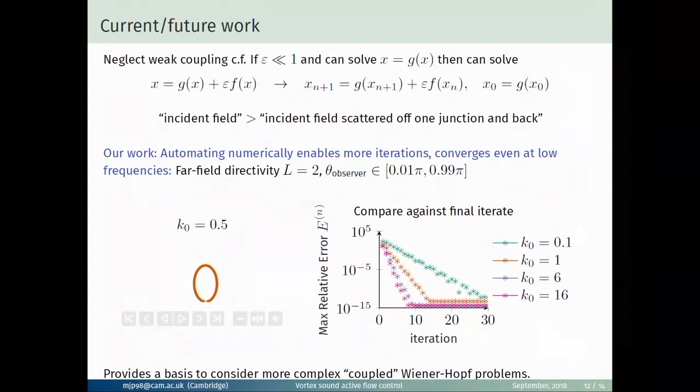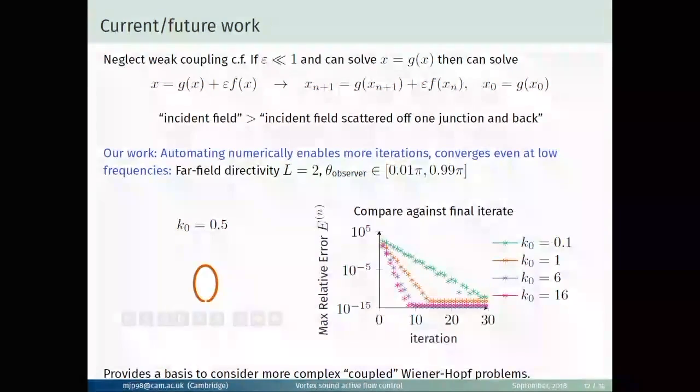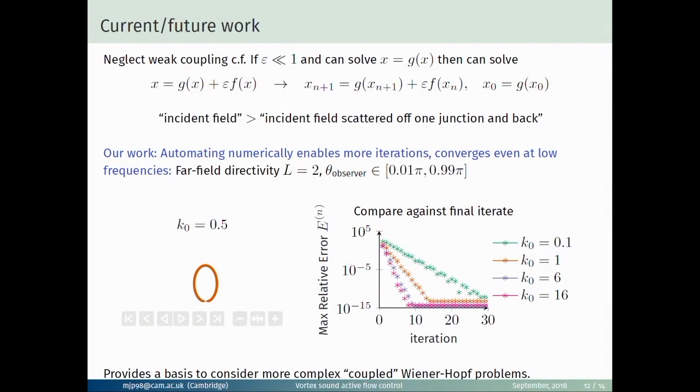we're avoiding inverting a matrix in solving this problem. In fact, we're using a perturbation expansion as an approximation to a matrix inversion, which is chosen effectively by considering these physical couplings. So this provides a basis to consider these more complex, coupled Wiener-Hopf problems.